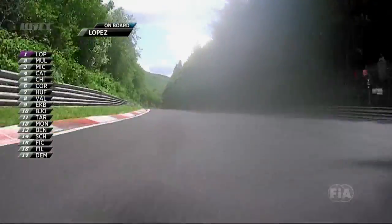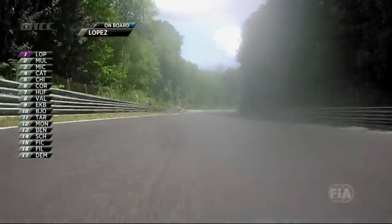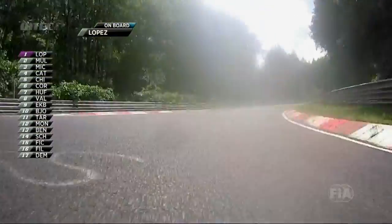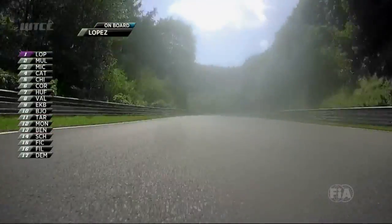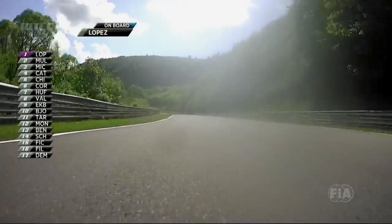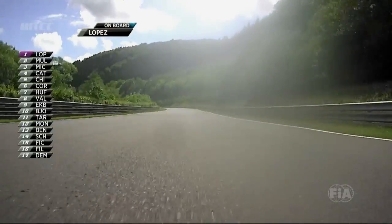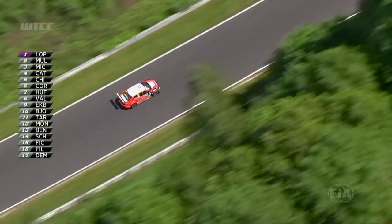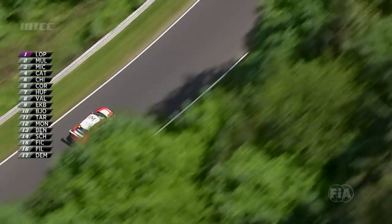So out of Adenauer Forest, this is a long climb up the hill. You make an ascent of about 300 meters vertical before you get to Breitscheid at the top of the hill here. It's the fast left that leads up to it, and then big right at Breitscheid. So down at Adenau, one of the lower parts of the track.